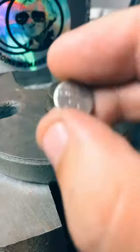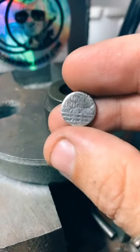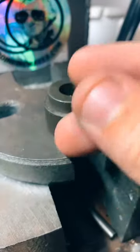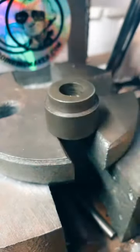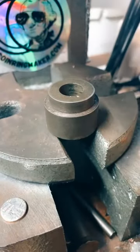Of course I do. I keep these punches. I make little hat pins or keychains out of them. I also stamp them and make my own personalized mini coins, which I think are pretty cool.